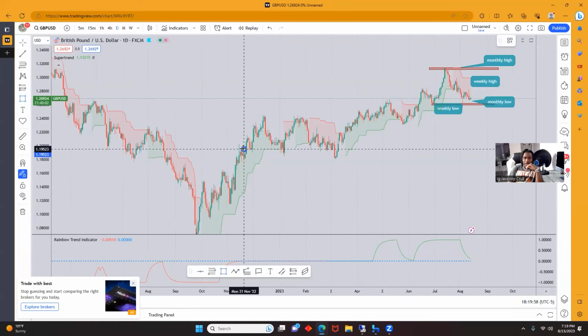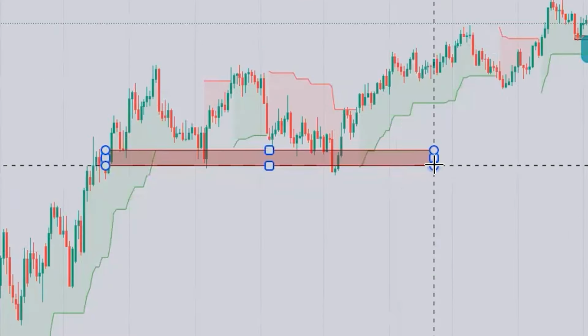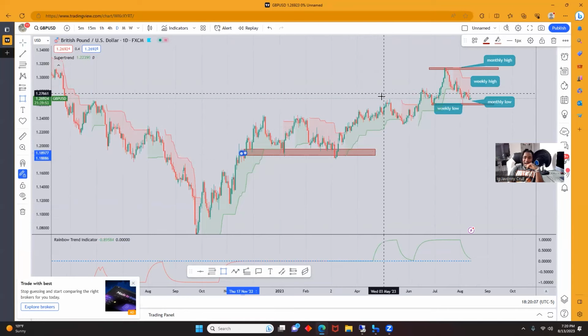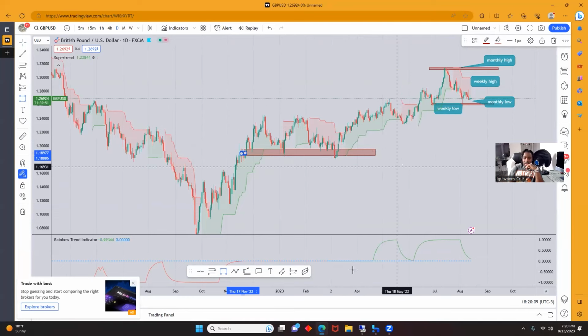You can come here to the 4-hour and you can see, okay, we're by support, right? The trend is bullish still, so maybe we want to just put it for buys only, especially since we're at support. Okay, guys. So that's where that logic is coming from.